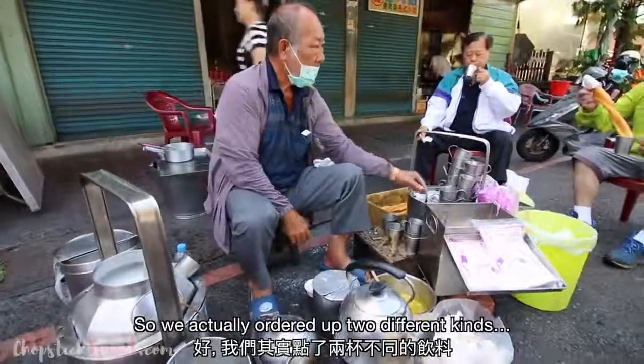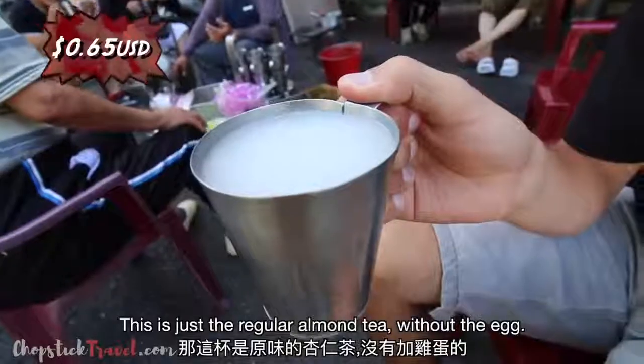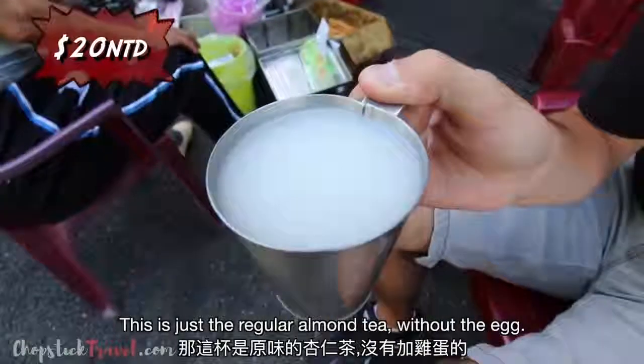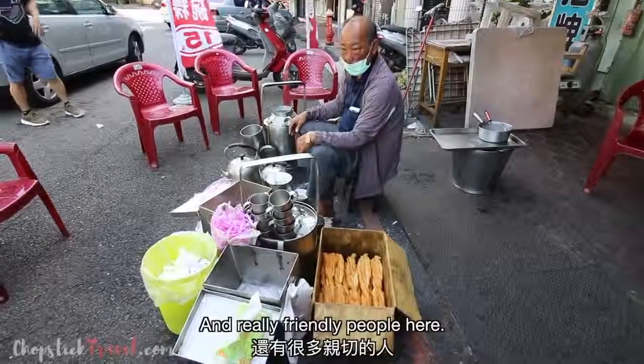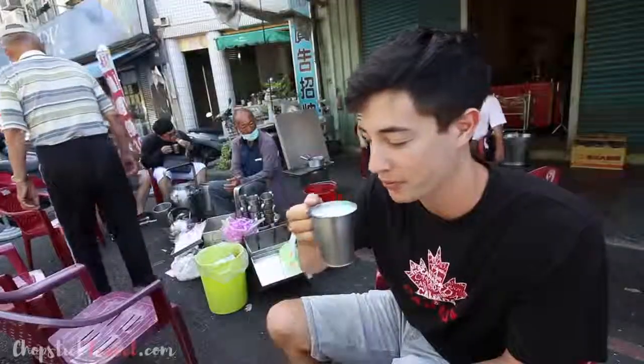So we actually ordered up two different kinds. This is just the regular almond tea without the egg. And this is such a cool spot. We're right on the side of the street here and really friendly people. So try this one.